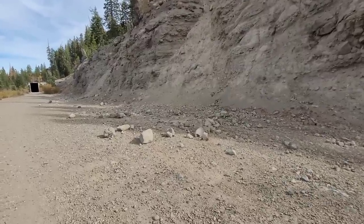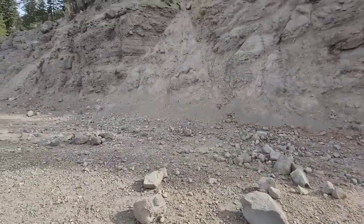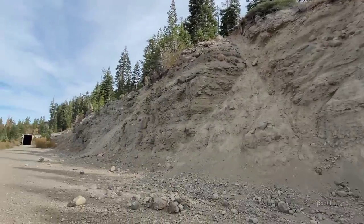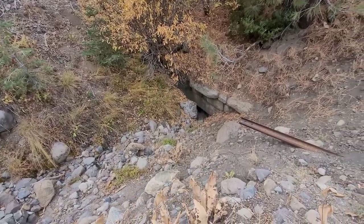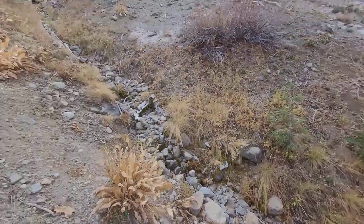This is pretty dangerous, especially if it was really rainy or during the spring thaw. Wouldn't want to stand next to this hill, because that's just a bunch of boulders stuck in sand. Look at this culvert pipe. I wonder how big that thing is. It's definitely got a lot of its capacity blocked by all the rocks tumbling down here.